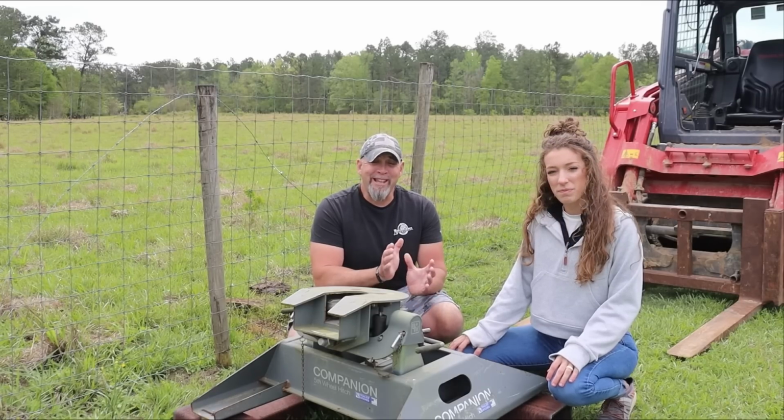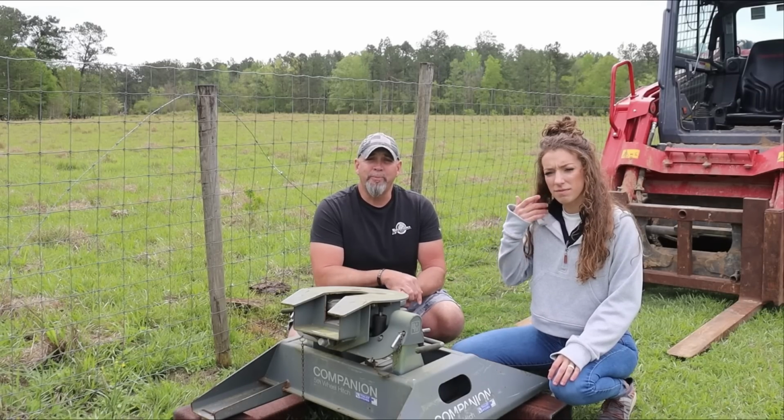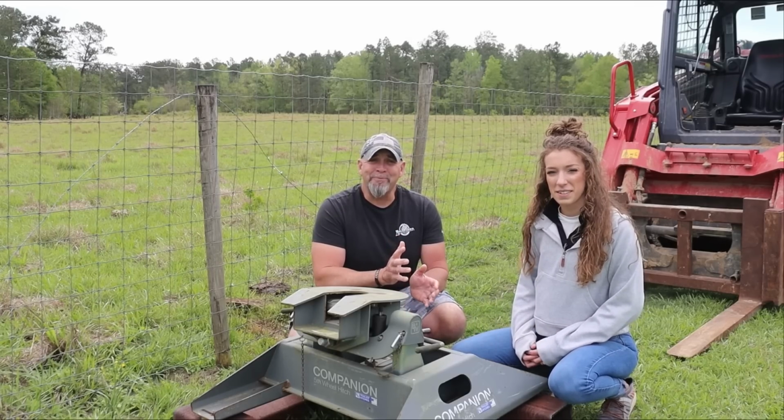And the measurements on this have to be exact because the forks on the skid steer are not adjustable. They're welded in place and they cannot be moved. So we're going to get it hooked up and get this thing rolling.